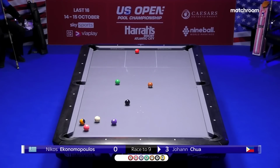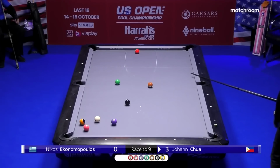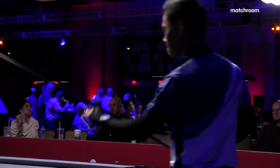Chua was part of the Philippines team, which won the revived World Team Championship in Klagenfurt just last month, along with Rubel and Amat and Carlo Biado. And they beat the British team, Jason Shaw, Darren Appleton and Kelly Fisher, 3-0 in the final.